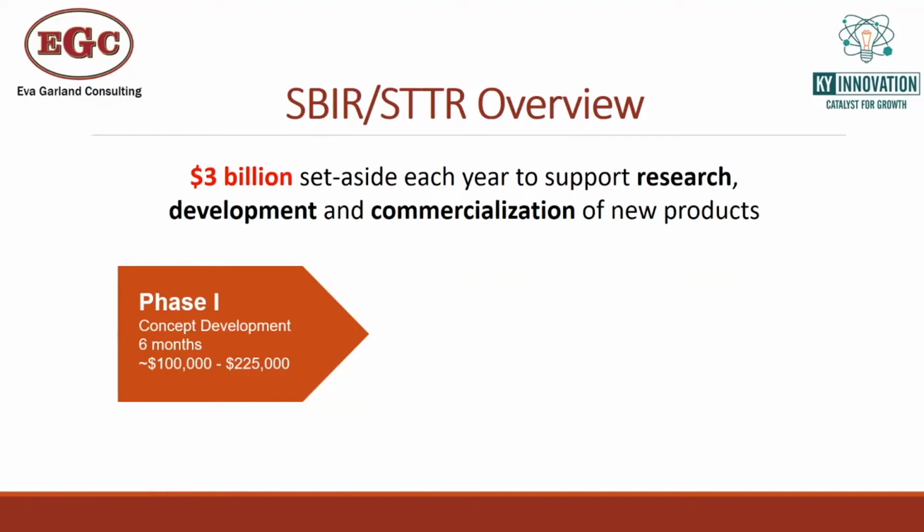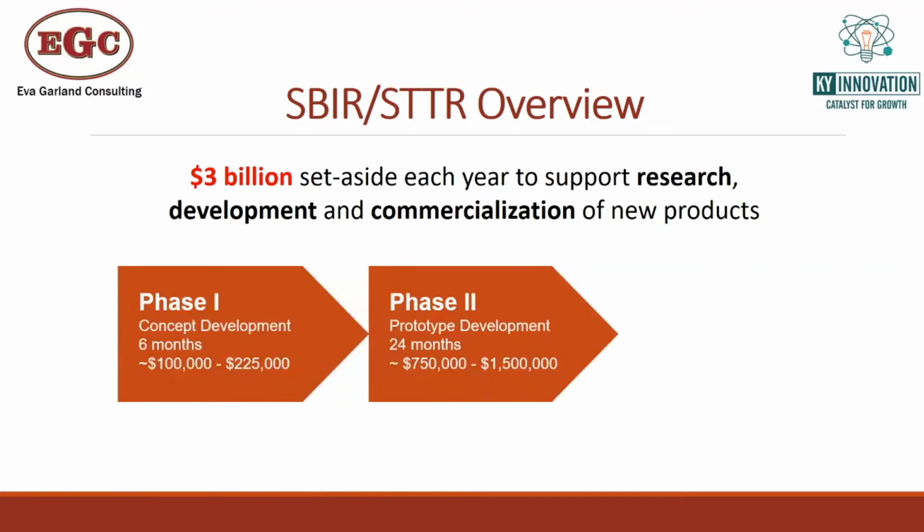So it starts with a phase 1 that's about $100,000 to $225,000 depending on the agency. And the idea of your phase 1 is to prove some key milestone. So, if you've got an idea and you need to create the first prototype, or maybe you've got a drug you're developing, you've got in vitro data, you need to get in vivo proof of concept, but some sort of proof of concept to demonstrate that you've de-risked that technology sufficiently so that the government can make a larger investment, and that's your phase 2 award.